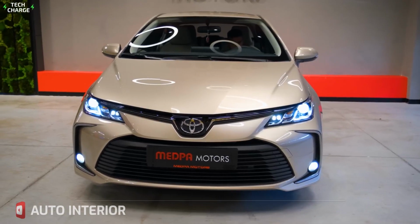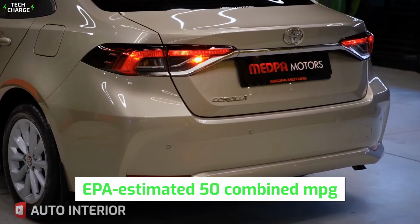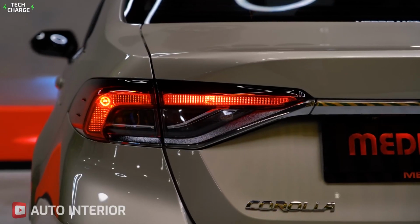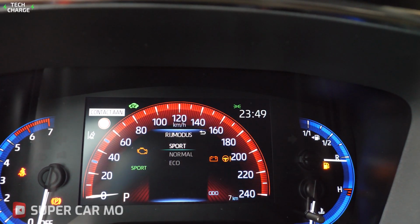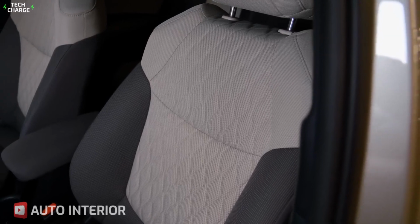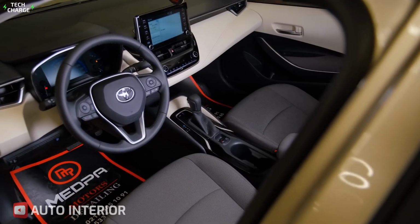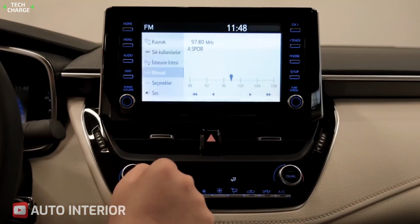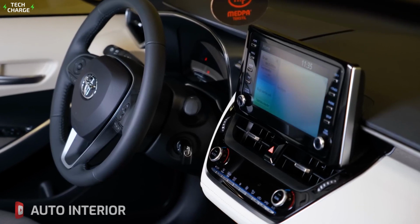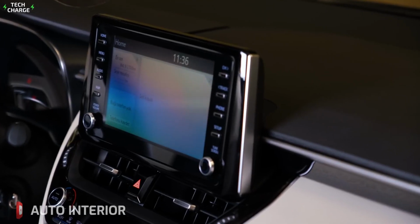With up to an EPA estimated 50 combined miles per gallon, you can go farther in everything you do. For a more thrilling drive, activate the Corolla Hybrid Sport Mode to improve the throttle response. Its soft-touch, spacious interior and piano black accents provide passengers with premium comfort. Corolla Hybrid's 8-inch touchscreen display and 7-inch fully digital gauge cluster dashboard bring safety alerts, vehicle health information, and more in front of the driver.